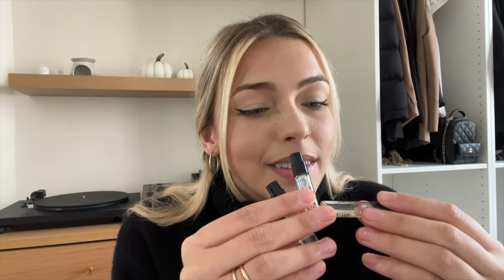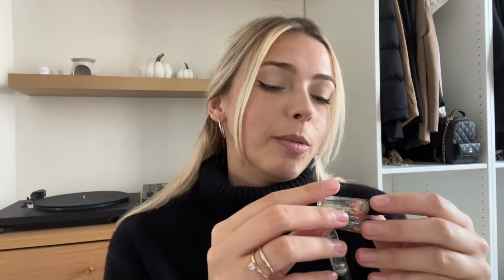Last but not least, 3 little samples. These are Chanel samples. These are samples of their very expensive perfumes, which I love, but I cannot afford. Oh, and actually these are 3 of the same. This is Comet, which is their newer one. This is a really cool scent. It smells like, this is terrible, it smells like a comet. It smells very spacey, a little bit interesting. Similar vibe to this. You can't quite pinpoint what you're smelling, but it smells very cool.